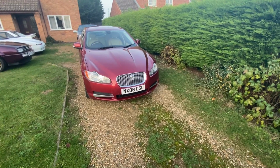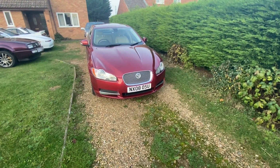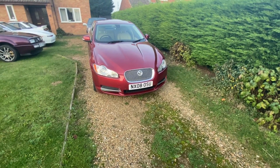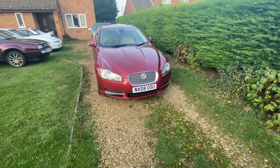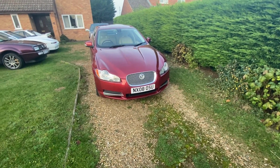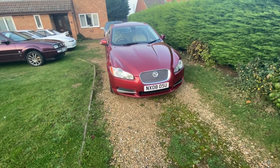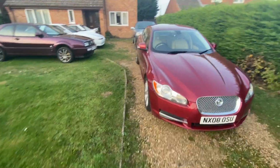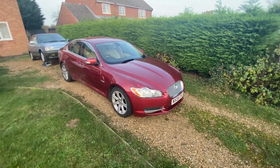So this is an 08 plate Jag XF that my brother had, and he stopped driving it because he was commuting longer distances, and being a petrol, it's not that frugal, but we'll get to that in a little while. So I just thought I'd introduce you to it, and apologies for the slightly shaky camera today. My gimbal's decided that it isn't going to play ball, so I'm back to old schooling it with just my hands. But yeah, this is an 08 Jaguar XF 3-litre V6 petrol.